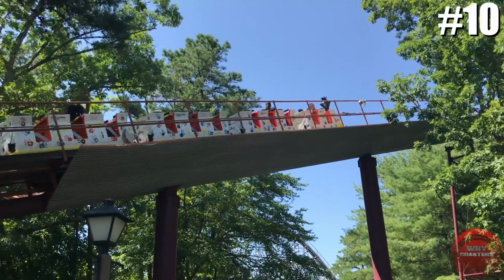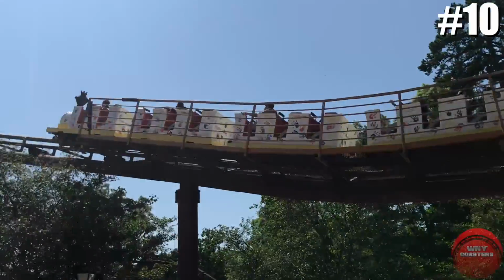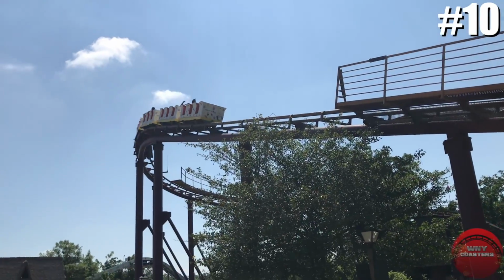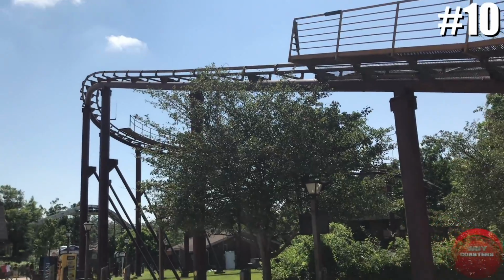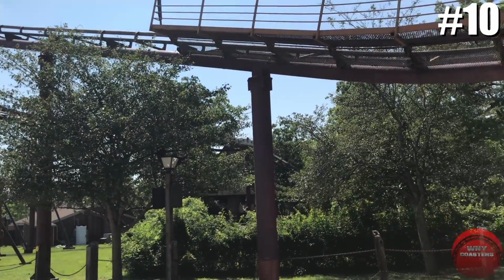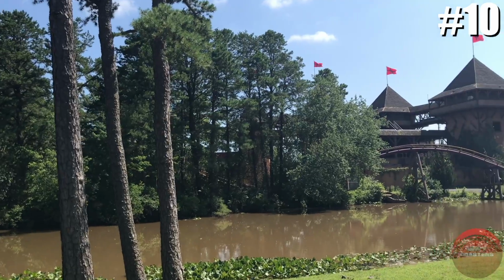Kicking off the top 10, we have the park's classic Arrow Mine Train. This coaster is a really fun classic family coaster. This coaster sort of meanders around the woods for most of the ride, taking you on a bumpy yet scenic journey. Once you exit the woods, the ride kicks into high gear for a shocking finish.